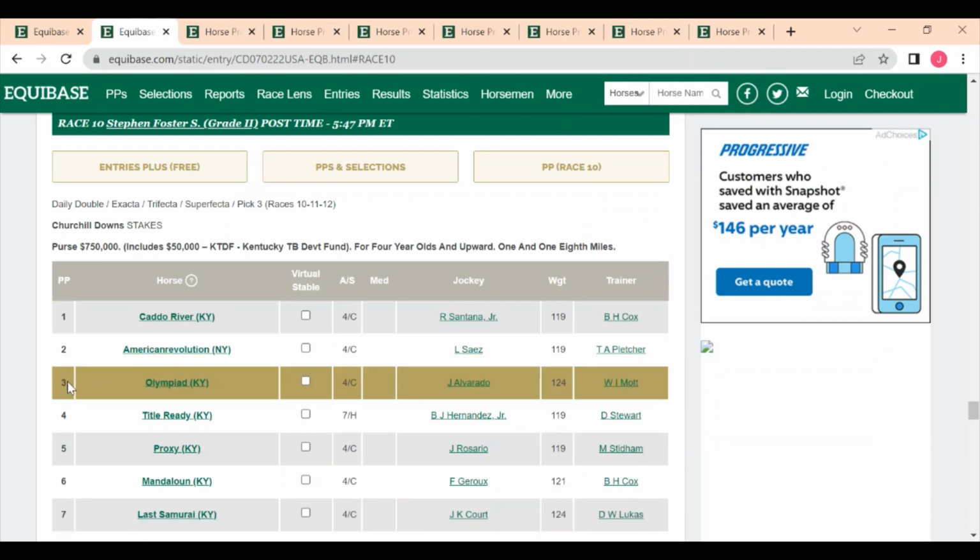And if we go back to the 7 horses right here, as I said, the big play for this race is I'm going to play Olympiad on top of Proxy. 3-5 exacta, Olympiad the top pick. Proxy, like I said, I think you're going to get the best value on him than you've gotten on him in a very long time. And I'm going to try to play that, see if we can get this exacta home.